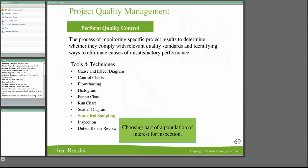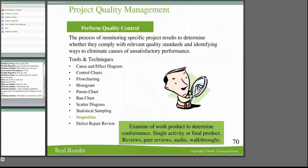The next one is obviously your inspection. So you need to inspect it, look at the product or the service against the criteria, the acceptance criteria, and make sure that it actually conforms. Normally it's a single activity in your final review.